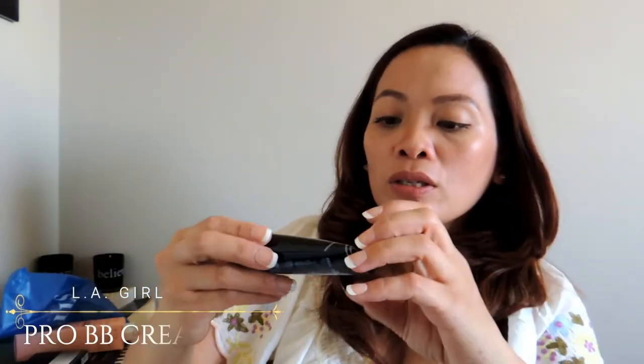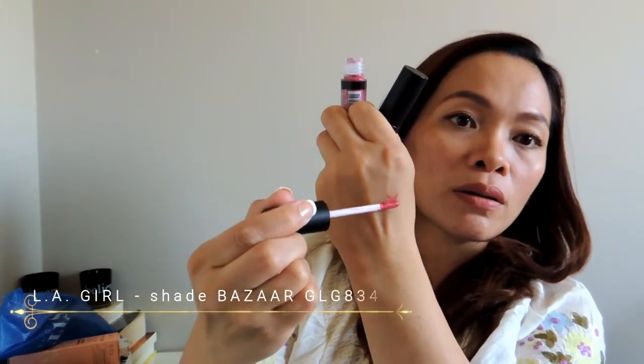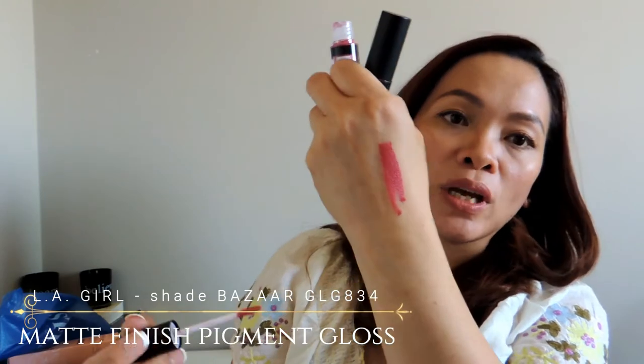Next is this Pro BB Concealer, and I am in the shade of Light Medium GBB943. So I will try this soon and I will make a review about it. Okay, and I got also another LA Girl. This is in the shade of Bazaar and Floor. I watched Chai's swatches before. Is it a swatch of Chai's? And he got three shades of these matte flat finish pigment gloss. So this one I tried to swatch here. So this is what the applicator looks like. And then, okay, so this is the shade of Bazaar.